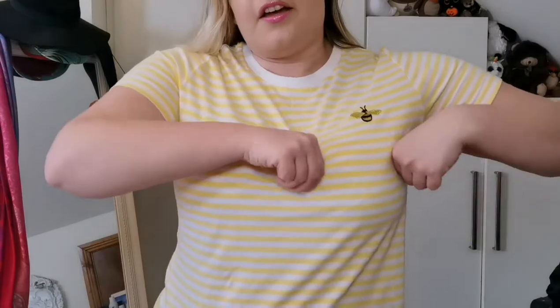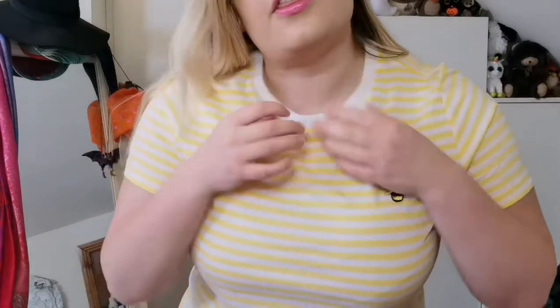It's nice and airy. I'm wearing a white bra, as you can kind of see here, so a dark bra would very much show through. Obviously, a nude bra would be great. And it's just very soft and thin and cute, little crew neck. That's really all there is to it.